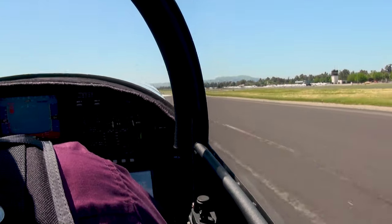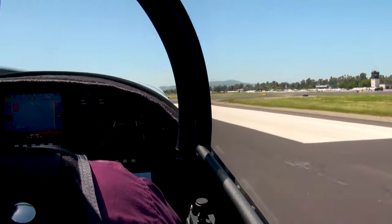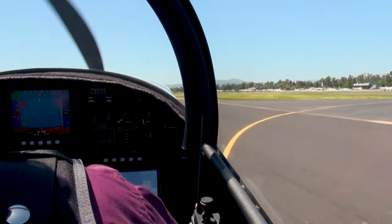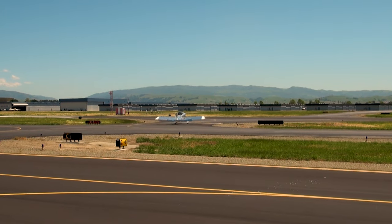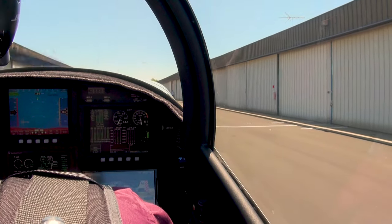I was up about 30 minutes. I called in the tower, said, okay, I'm ready to come back. And they sequenced me right into the pattern. I came in, made a really nice landing for my very first landing in an RV. So my test flight was pretty uneventful, fortunately, but I was pretty ready for it.